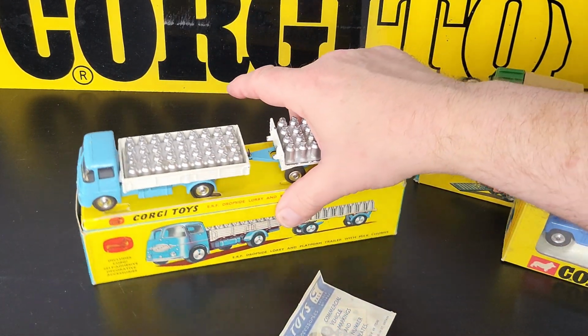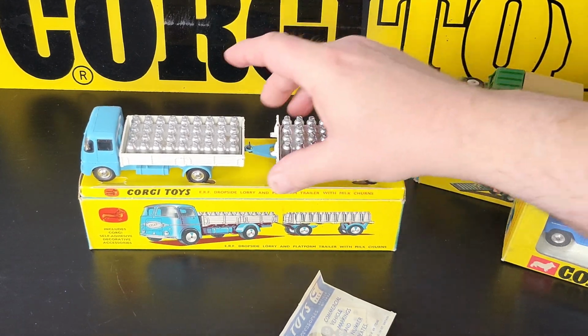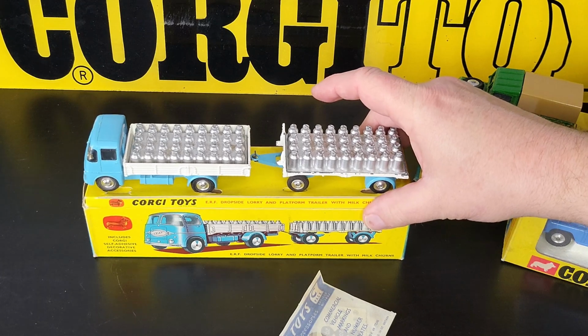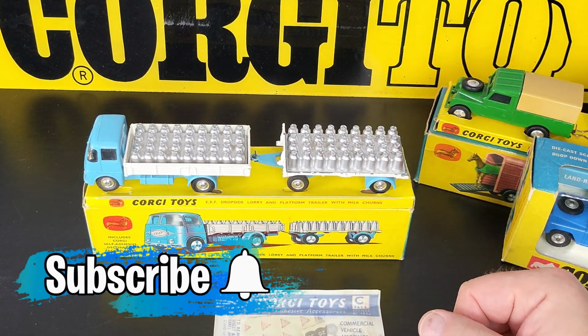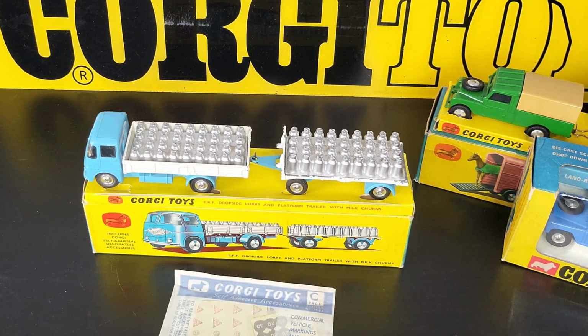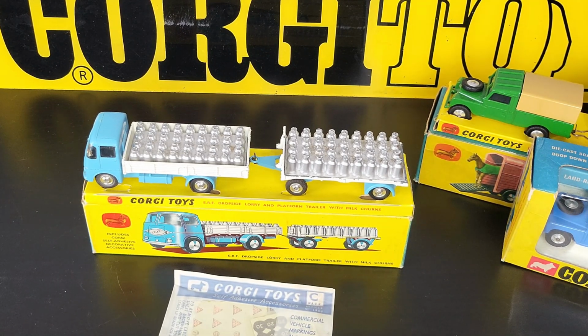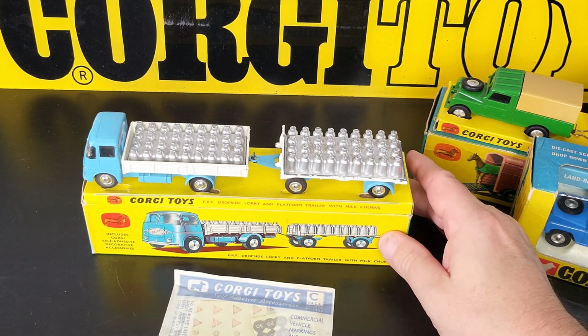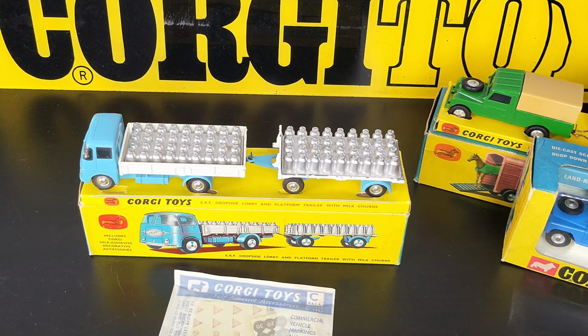Look at all that milk. But again, a heavy set, because again, all die cast metal. Oh yeah, really feels it. What year was this one? I'm not sure, to be honest. I really am guessing. Maybe someone could correct me, but I want to say mid-60s, like 65 or something like that. But it is a lovely set. Absolutely fantastic. And that really completes our first video.